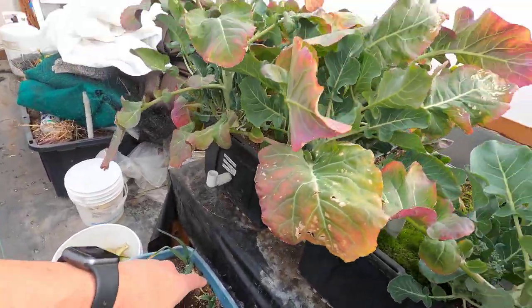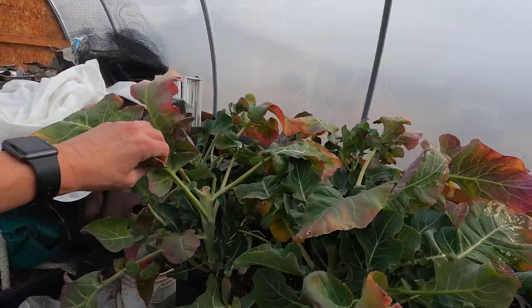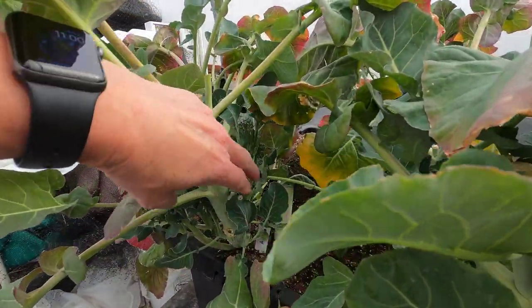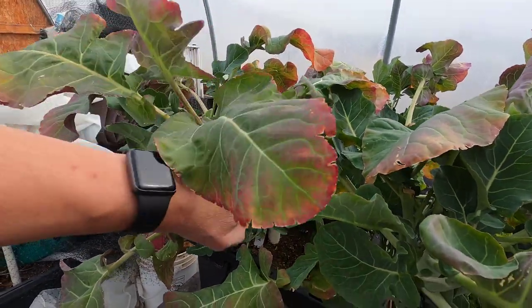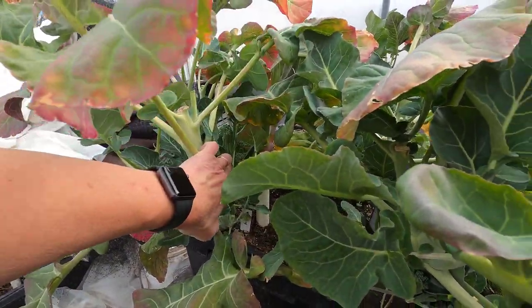Garlic. This is all broccoli in here, and I need to harvest today again. Got a whole stack of side shoots. I'm noticing that the bottoms of these side shoots are now pretty tough.